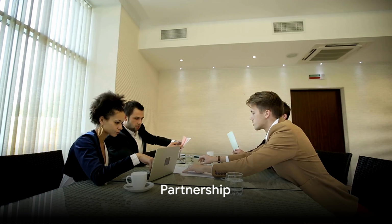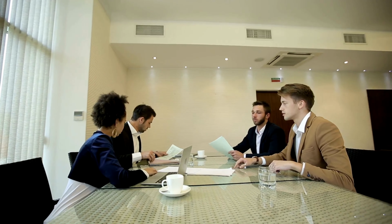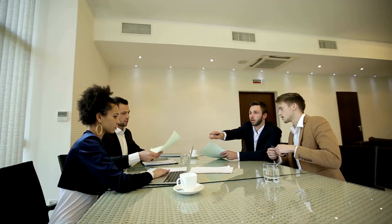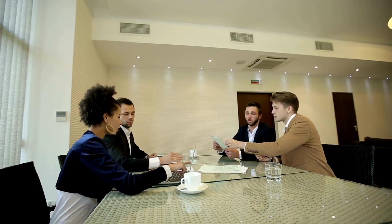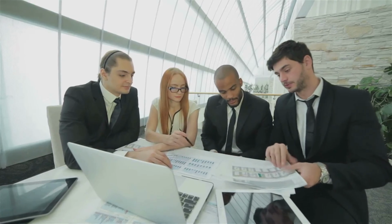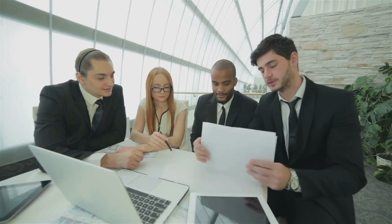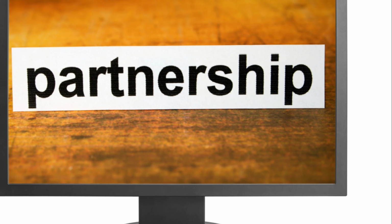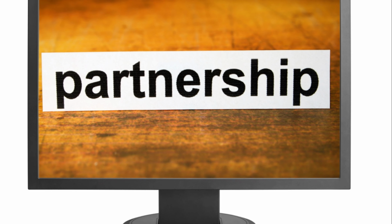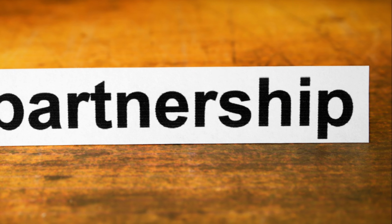Moving on to the next structure, the partnership. A partnership is a type of business structure where 2 or more people come together to run a business. It's like a team where every player brings something to the table, whether it's capital, expertise, or connections. This structure works best for those who want to share the responsibility of running a business and leverage combined resources.